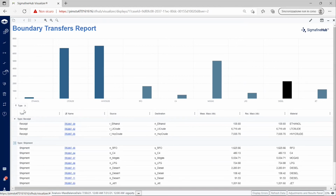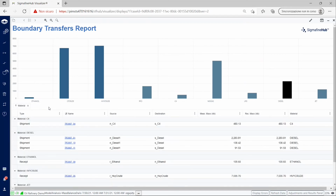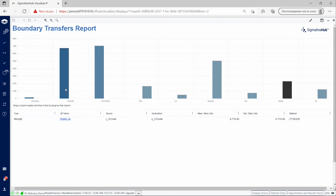Or you can even decide to group by material in case you're interested to check all the movements that happen for a specific material. And please notice that the two views are not separate, but they can interact. So by clicking on one material in the graph, the table updates consequently.